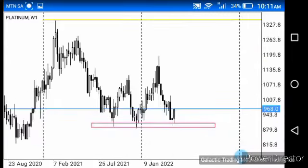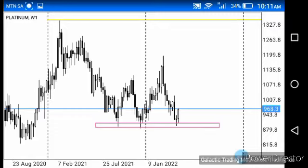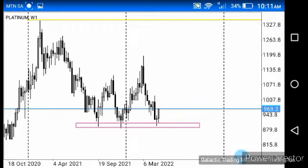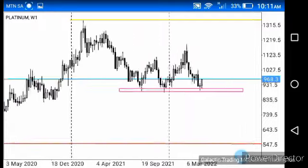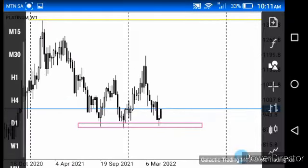Okay, there we go. We have the weekly chart open. So what can we tell by looking at this particular weekly chart? Let's see. So far, I don't see anything of interest really on this particular chart. So I'm gonna head on over to the daily chart and see if there's anything of interest.